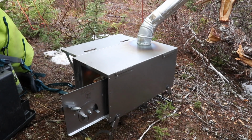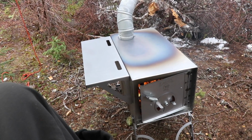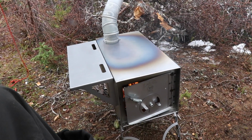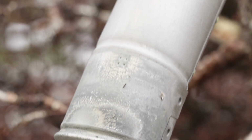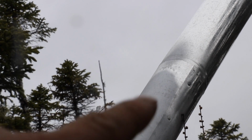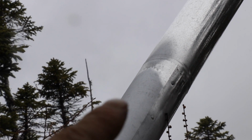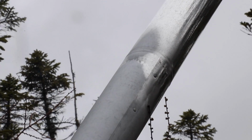Listen to that crackle though, so nice, isn't it? First burn in the old stove. Wicked. Can't wait to get her in the tent. Then it's going to be a real treat. You can see there where the stove pipe is burning in, it's changing color. It's kind of white where my finger is, and up above it's still shiny, but that'll all burn off.